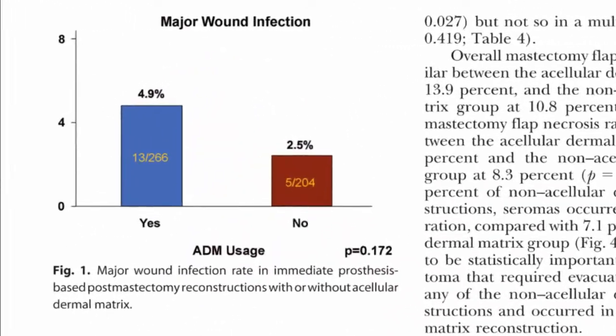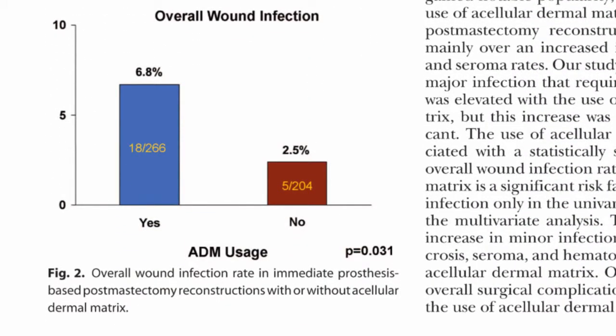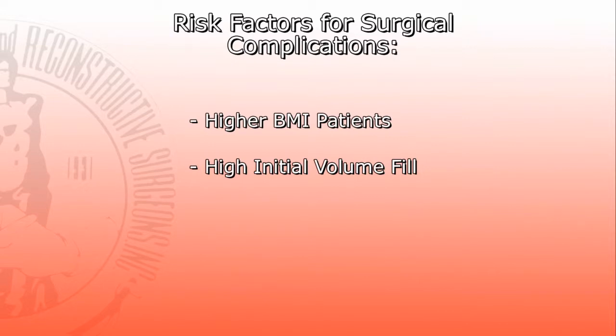Despite its many advantages, there are some inherent risks of using acellular dermal matrix, which can include infection. Therefore, the goals of this study were to determine whether acellular dermal matrix used in the setting of immediate breast reconstruction increases the risk of complications, most notably infections. This study did find that the surgical complications were higher in the ADM group, and risk factors involved in that were the following: high BMI patients, high initial volume expander fill, high final volume of implant, and smoking.